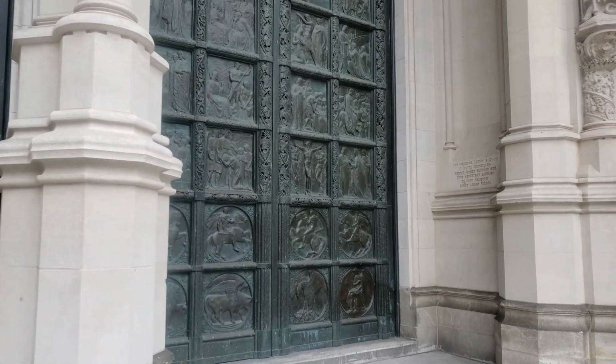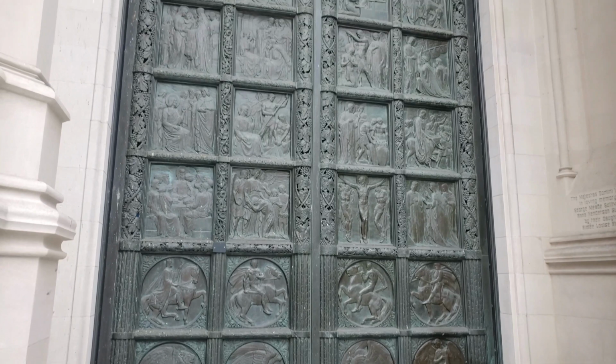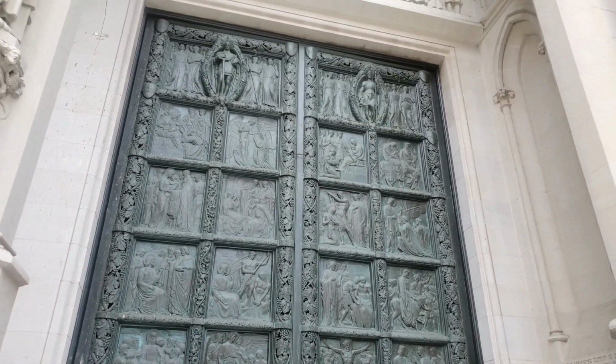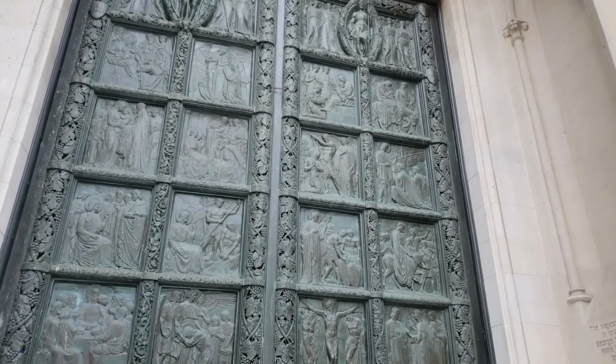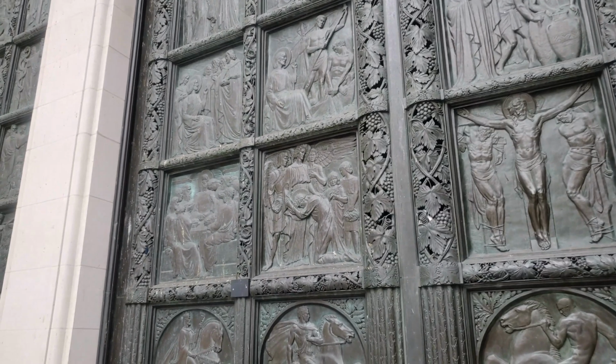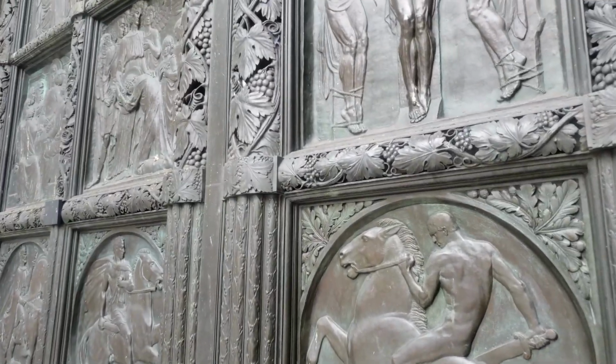They spent all of this time and all of this care went into making these doors, and they use them 3 days a year. I know that sounds crazy, but they really do only use them 3 days a year. It's kind of a lot to open them. I mean, look at how absolutely massive they are. I'll go in a little closer so you can see some of the beautiful detailing.